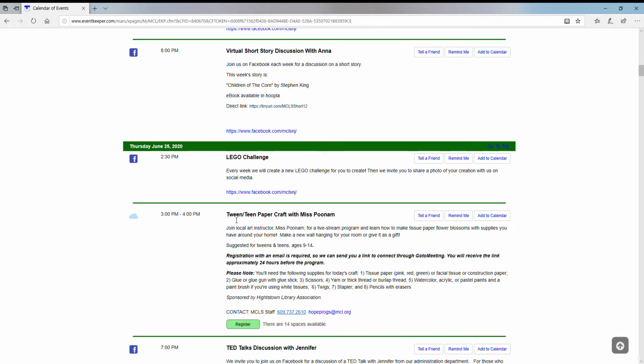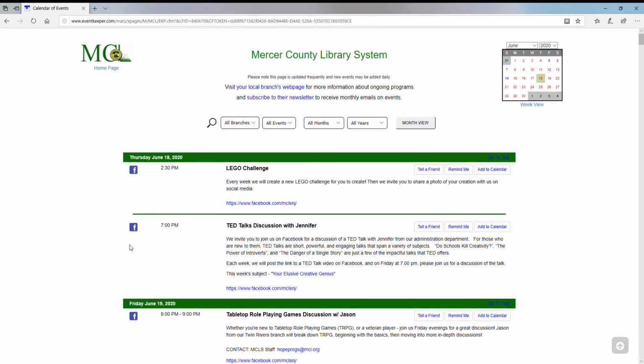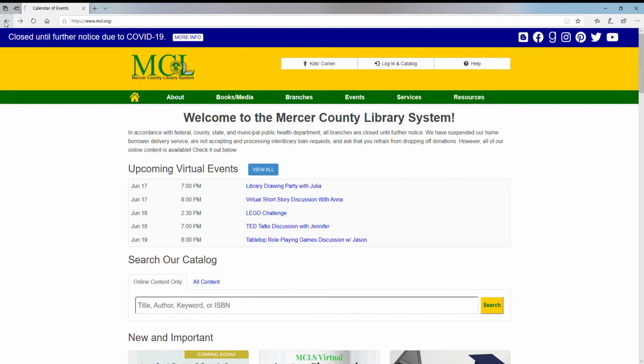This particular one, the Tween Teen Papercraft with Ms. Poonam, will be one of those events. You'll notice for these events there is a register button. We would appreciate it if you'd register, because giving us your email address through the registration process is how we're going to be able to email you the instructions on how to access the conference room when the event is taking place. You'll receive that about 24 hours before the event. So that's how you can find out what our virtual programming is this year. If one of your favorite parts of our summer reading program each year is taking part in the programs, don't worry, we still are going to be offering those for you as well.